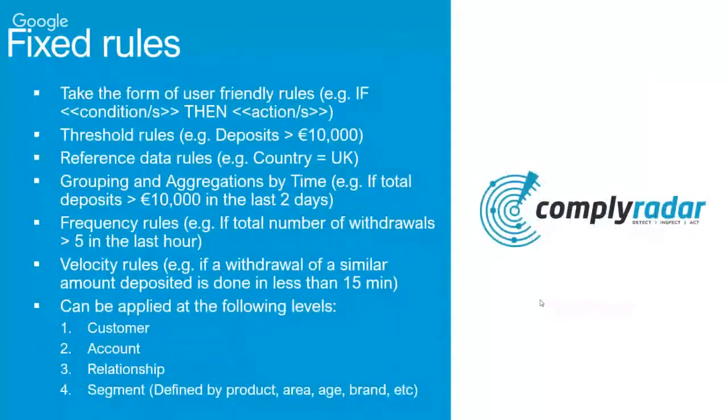Then there are the fixed rules, and the fixed rules examples. They take the form of very user-friendly kind of rules: if some condition happens, then take some actions. We have threshold rules, for example, if there's a deposit greater than 10K. Reference data rule, if there's a transaction where the country of origin, for example, is the UK or whatever. You have grouping and aggregations with the rules. So, for example, if total deposits is greater than 10,000 in the last 2 days, right?